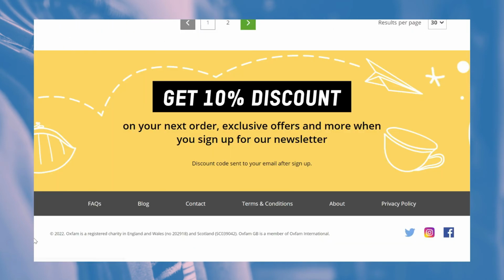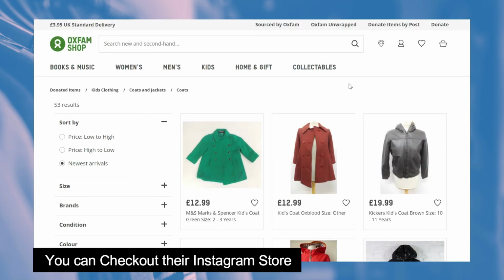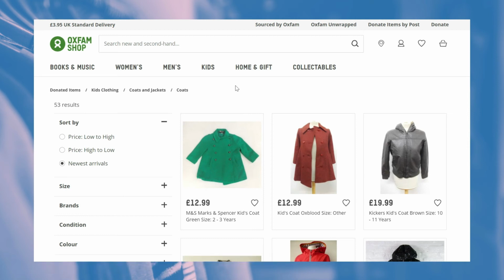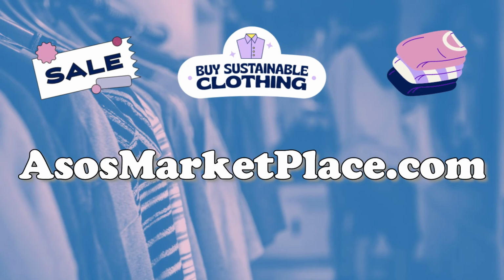Another important thing is that they also have an Instagram page, so you can just go onto their Instagram page, from where you can find out the new arrivals which they keep adding frequently into their website and into their Instagram store. The next website is the ASOS Marketplace.